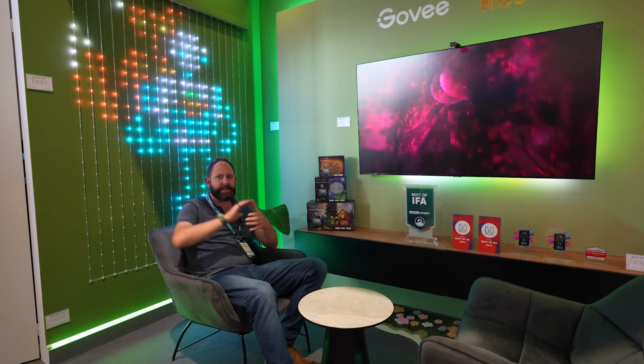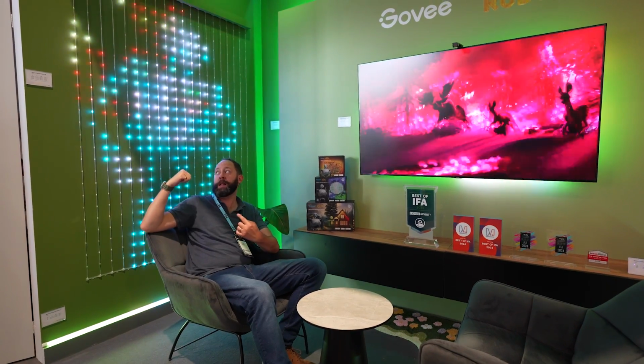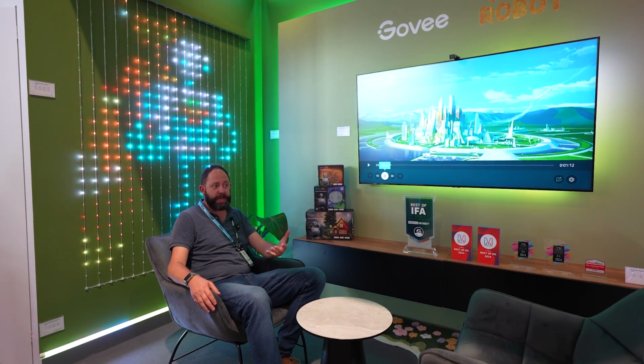And this is what I mean by Wild Robot. This is their partnership with DreamWorks with this newest film. And you can see behind me, for example, a scene which shows off the Wild Robot dancing on the curtain behind me. But overall, it's just really nice to see that Govee's partnering with some massive names like DreamWorks, because I love the products and I think they've got a lot to offer in partnership, and it just kind of shows that collaborative effort between Govee and other businesses. It's a great thing to see, and I'm really looking forward to more.